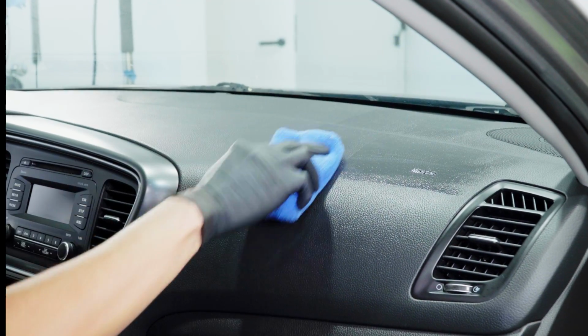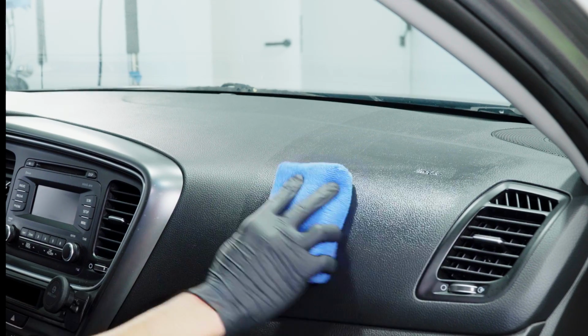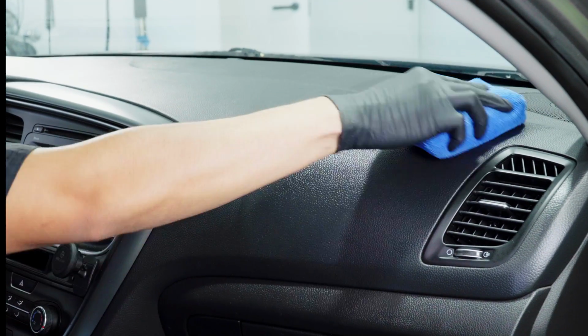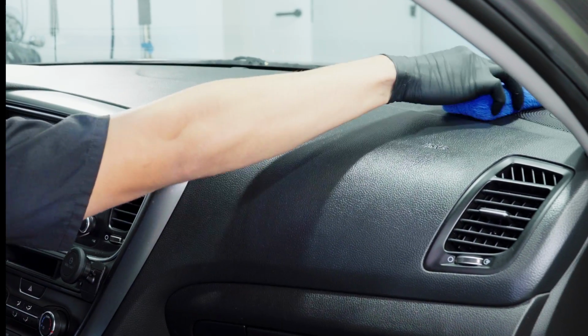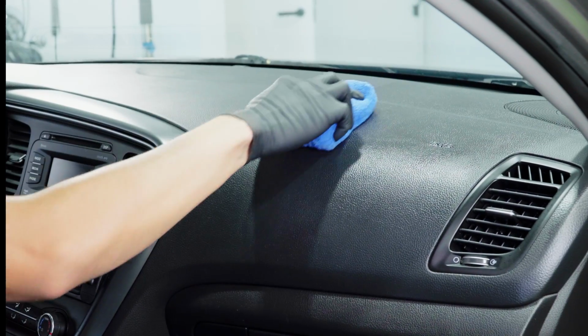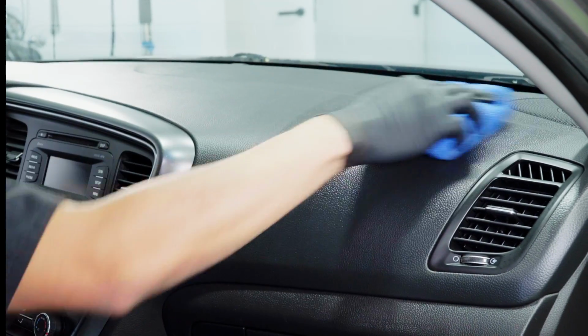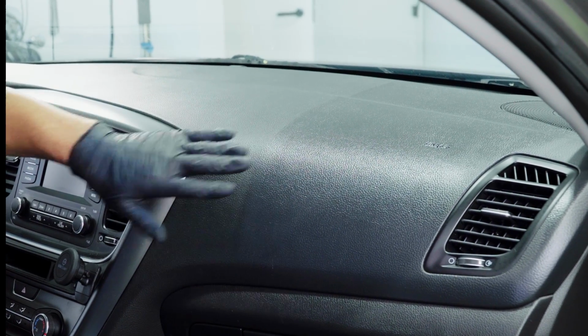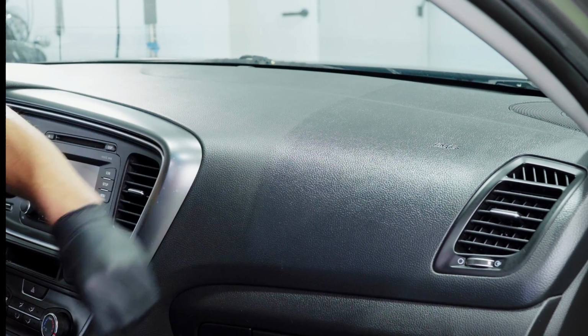So if you need more, feel free to apply more, because over time it's better to have a rejuvenated dashboard instead of a dashboard that's completely dry, because whenever you try to rejuvenate it in the long run, it's just going to soak it in and it's not going to look how you once had it off the lot. So just by applying 2 coats of Tire Kicker, you guys can see a big difference. This side is much darker.